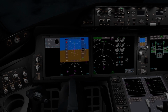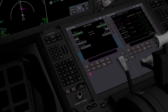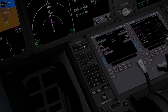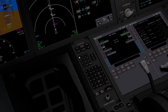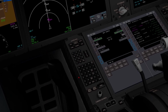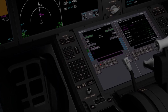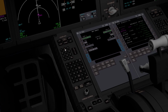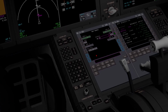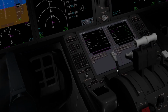We're going to land on 27 left, so we're going to come down here to our nav radio page to put the ILS information in. Our localizer frequency today is 110.5, and the course is 273. You're going to put the localizer and the course in this ILS glide slope box, and then you're going to re-put the course 273 again. That's all you have to do. We're gonna go back to the progress page.